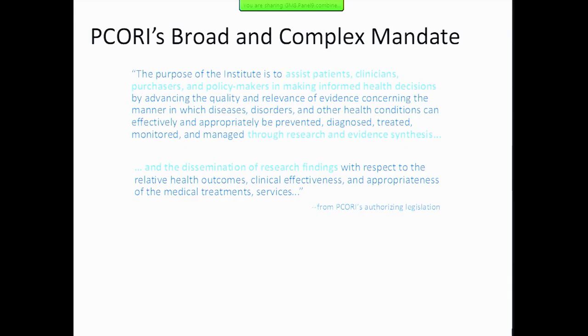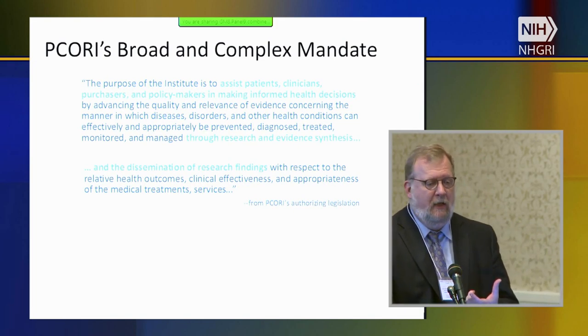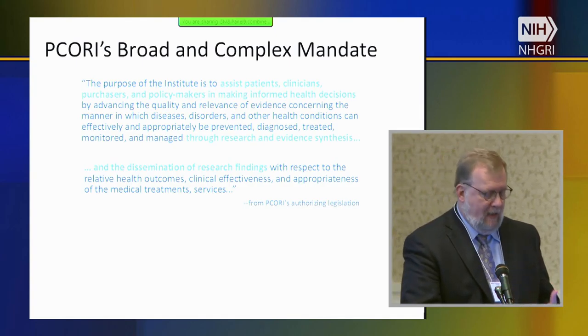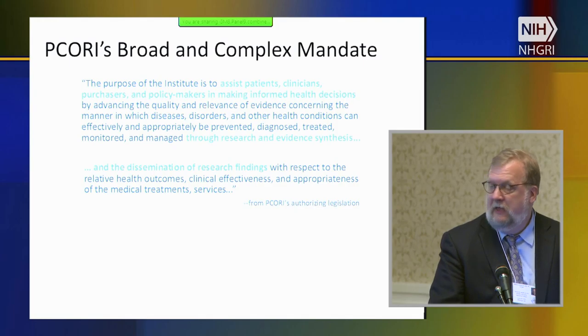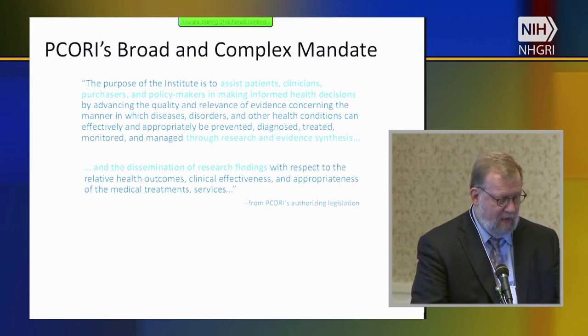We put this within the context of comparative effectiveness research, essentially comparing what your options are available at any particular decision point and actually comparing the benefits and harms of them. And part of that is actually making sure that we're disseminating research findings to clinicians, to patients, and to other stakeholders.